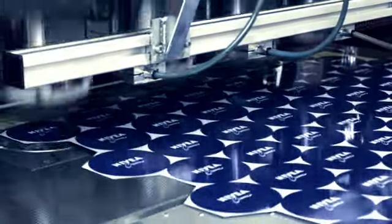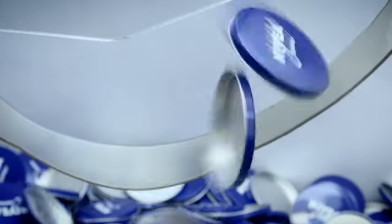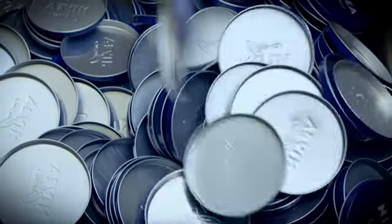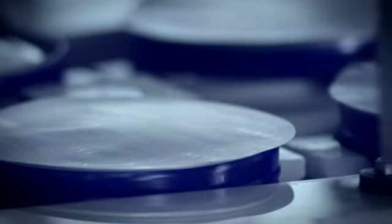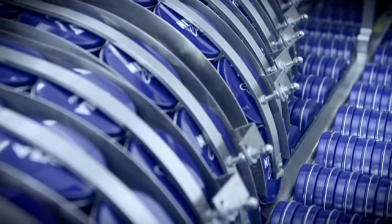BMH manufactures products including the popular Nivea cream. The Hamburg-based facility supplies consumers all over the world with some 120 million tins of Nivea annually. Most of the classic blue aluminium tins are filled in Hamburg. The plant supplies 45 countries all over the world.